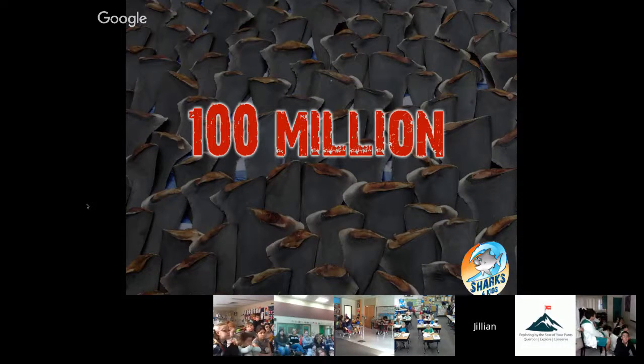Sharks grow very slowly. They have to be a lot older to be able to reproduce, and they don't have a lot of babies. They don't have a lot of offspring. So because of these life history traits, it makes them extremely vulnerable to overfishing, and that's what's happening. And sharks keep our oceans healthy, balanced, and clean. So if this population is going down, it's an issue for the oceans, which means it's an issue for us.